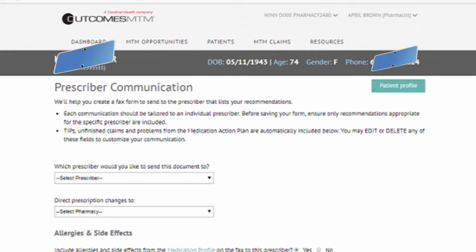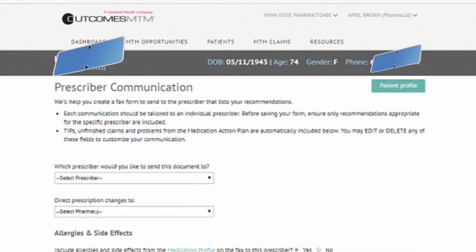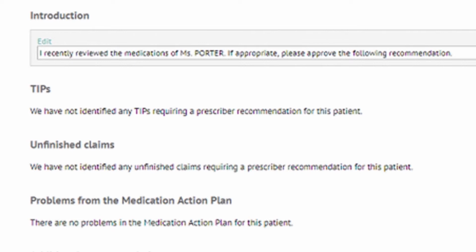And if you needed to see the patient's records or history again, while creating the fax, you can click on the patient's profile box up there on the top right. And the second drop-down box is to tell the prescriber what pharmacy you want them to respond back to. Remember that the patient might be filling in other pharmacies, so if you were completing claims on those patients, you can find out what doctor to contact by looking here, or instruct the prescriber to send the prescription to that pharmacy. So if you scroll down a little, you see a box under Introduction. This is where you can type in any header or reason for sending the fax. Here, the staff member typed, "I recently reviewed the medications of Mrs. X. If appropriate, please approve the following recommendation."